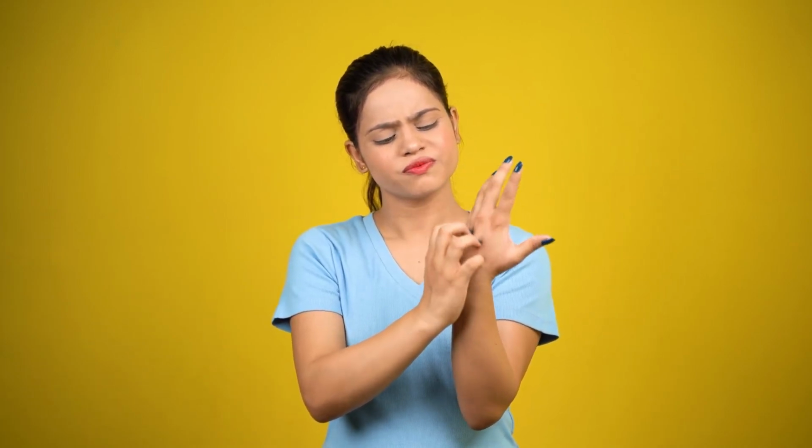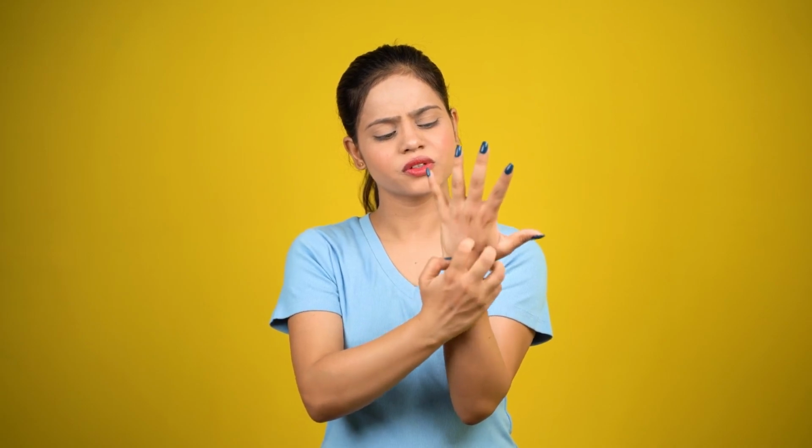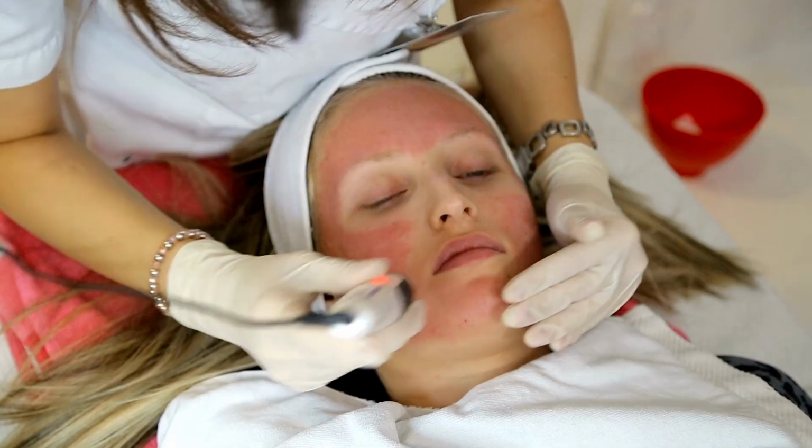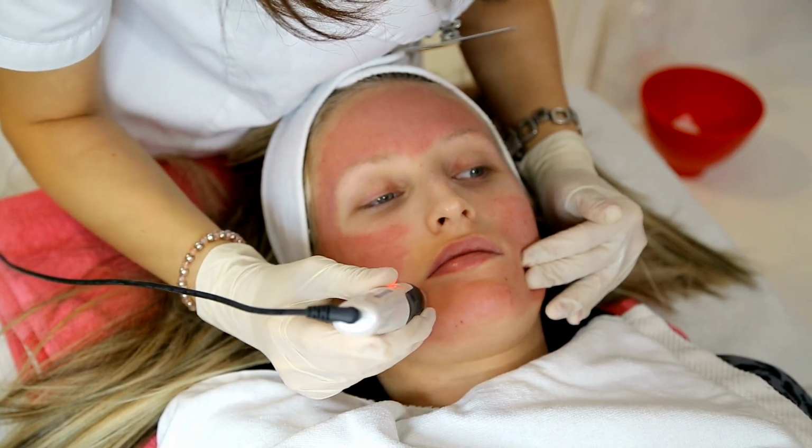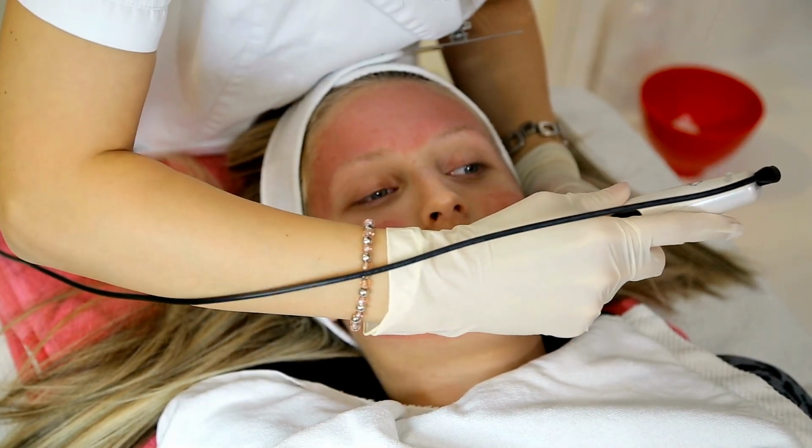Supports skin health. Clove water is packed with antioxidants that help combat free radicals, reducing acne, blemishes, and signs of aging. Its antibacterial properties also help prevent skin infections and promote a healthy glow.